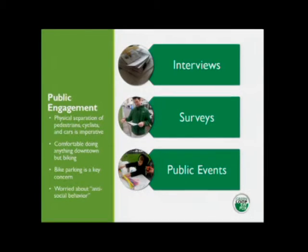A couple of key points that came out of our public engagement strategy was that separated facilities really are a must for people in this area, both separating pedestrians from cyclists and cyclists from cars. Now, the engineers in the room will tell you that it's not speed that kills, it's the speed differential. So when you've got pedestrians walking at walking pace, cyclists going a little bit quicker, and cars going even faster in the same space, it's just a recipe for disaster. So there really needs to be some sort of physical, vertical separation between these modes.